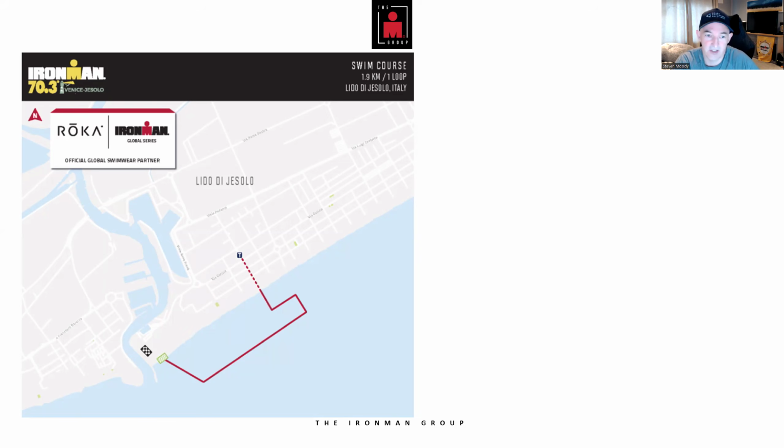Now, this is the swim course, where this is your start point, so it's different to where you actually exit the swim. And some advice on this: expect a wetsuit and a beautiful swim. As we saw, the water temperature is normally wetsuit friendly, which is always good news for the beginners and nervous swimmers amongst us.